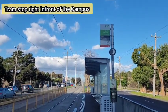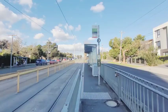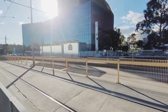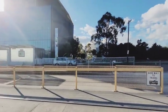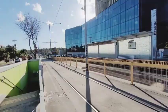There is a tram stop. One is going all the way to the city and the other one going to southeast suburb. And that's me in front of Deakin University building. They actually have new buildings built since the last time I stepped foot in the university. The last time I was in the university was in the year 2013.